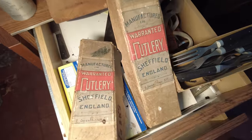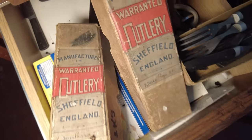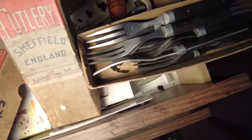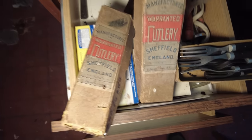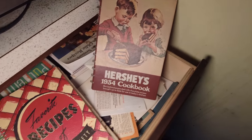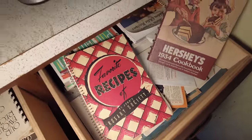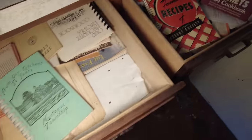Very nice. And then there's this old cutlery. Manufactured in Sheffield, England. Warranted cutlery. Half dozen. And this is what it looks like. Look at that old box. Isn't that neat? And then we got all kinds of cookbooks here. Hershey's 1934 cookbook. St. John's Rosary Society. The favorite recipes of the St. John's Rosary Society.